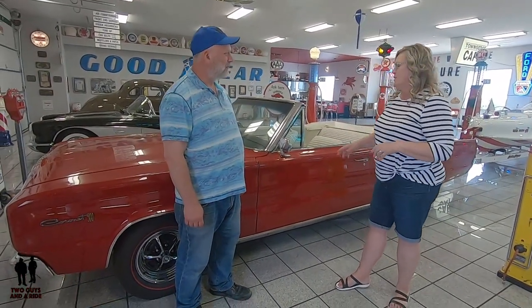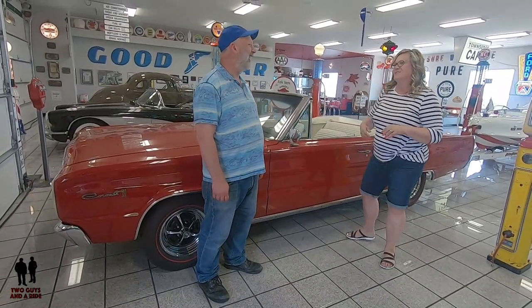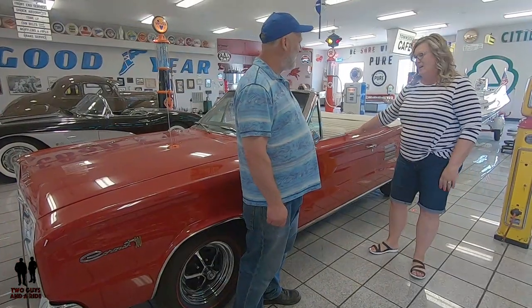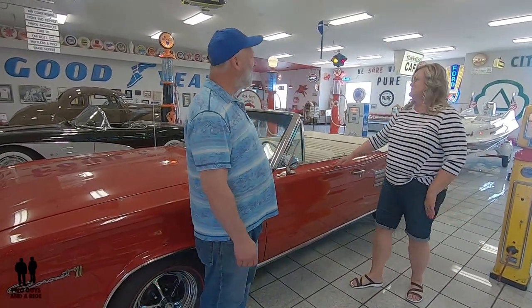And we got in this car, and I was rubbing on the seat, and I was saying, oh, I just love this car. And Jim looked at me and he said, okay, honey, this is your car. You can have it. I'm gonna give it to you. You can take it to car shows and things like that. So this became my car. I like to call it my Thelma and Louise car. Oh yeah, Thelma, I like that.